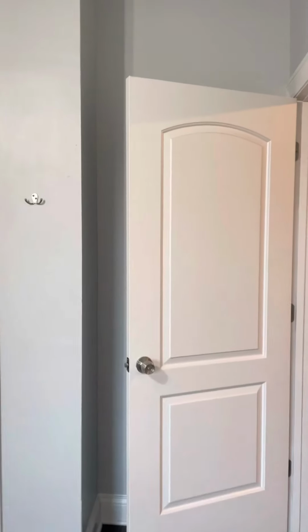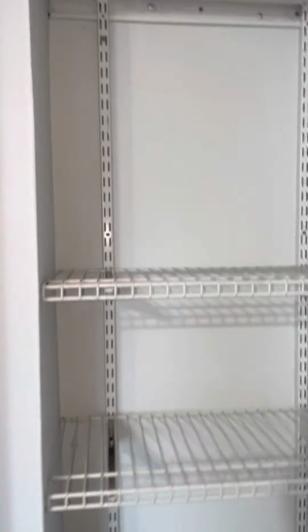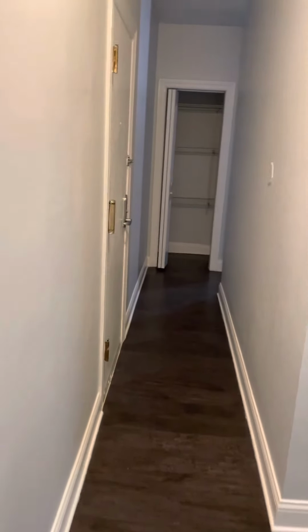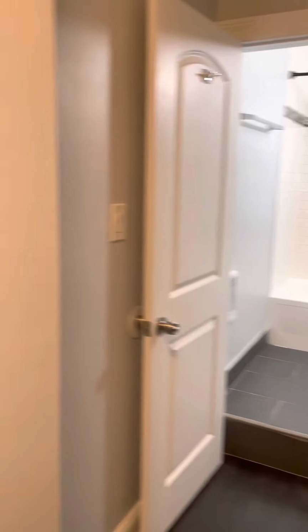And as you head out here, you have another little storage space. So plenty of storage. Back out to the hallway. Again, your bathroom.